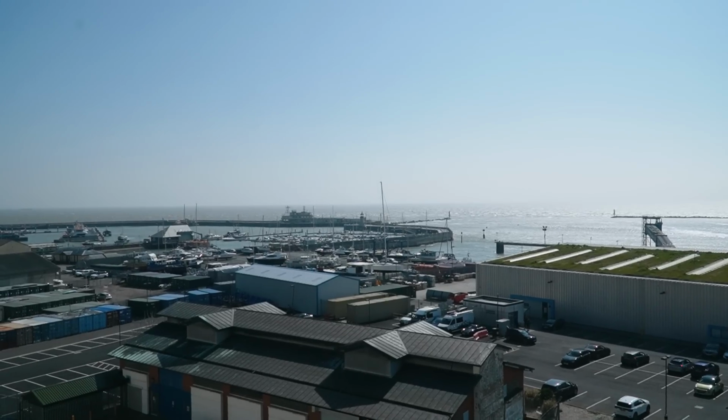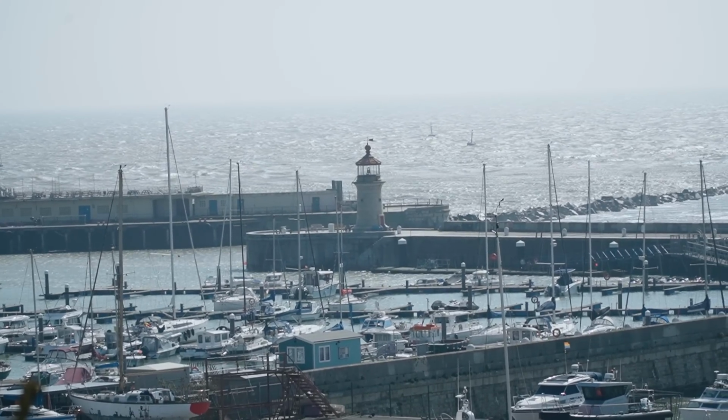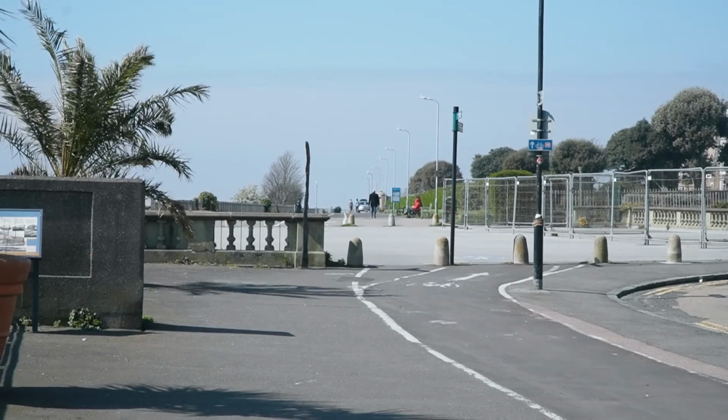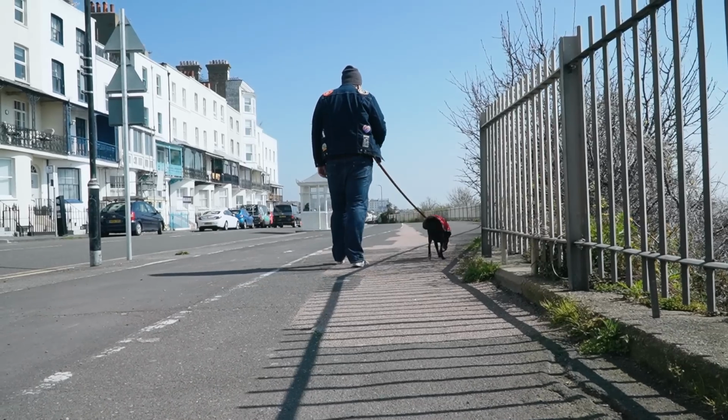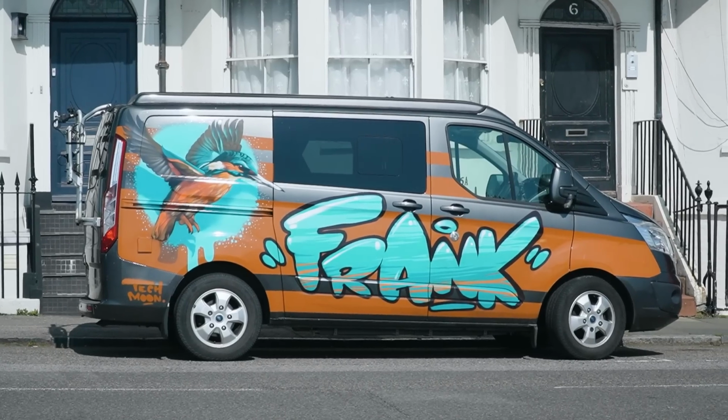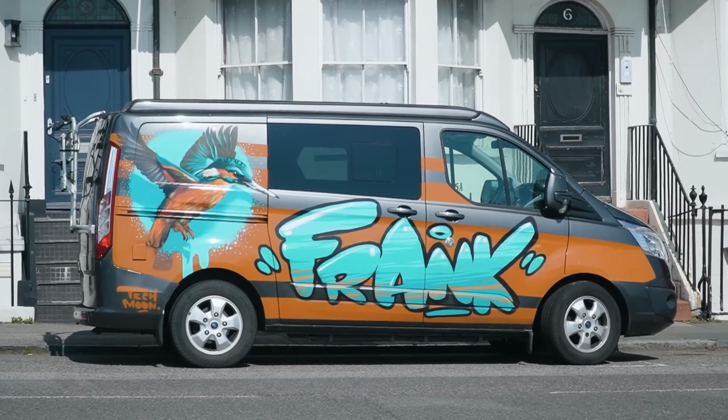We are only about a block away from the seafront, and wow, it is beautiful down here. It's a little bit chilly, a little bit hazy out, but man, I think the sun is shining and I'm content. There's also this walkway that looks like it extends quite a ways along the waterfront, so you could have a nice stroll along the water. I've got to ask, who is Frank and why does he have such a sweet van?